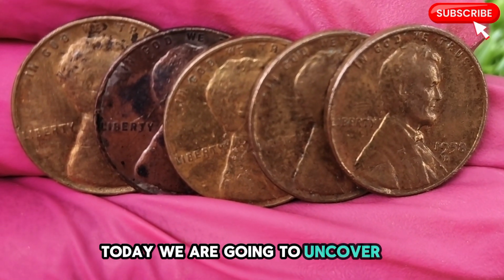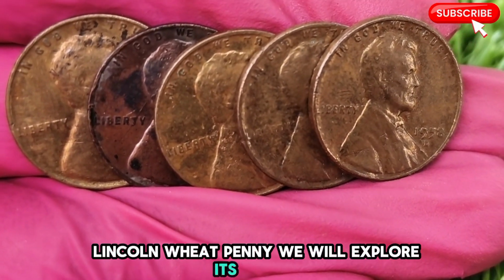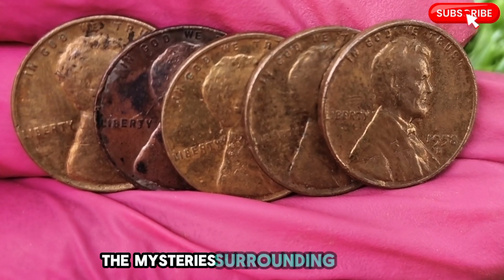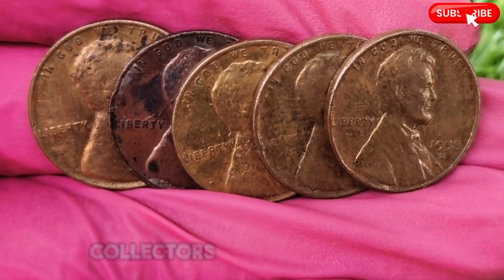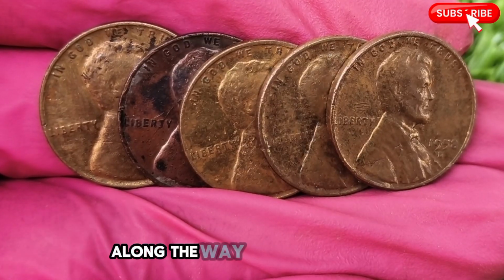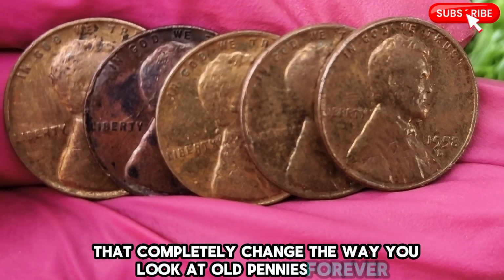Today, we are going to uncover the complete story behind this historic Lincoln Wheat penny. We will explore its origins, the era in which it was created, the people who may have used it, the mysteries surrounding old coins, and the reasons why collectors continue searching for these remarkable pieces of history. Along the way, you may discover details that completely change the way you look at old pennies forever.